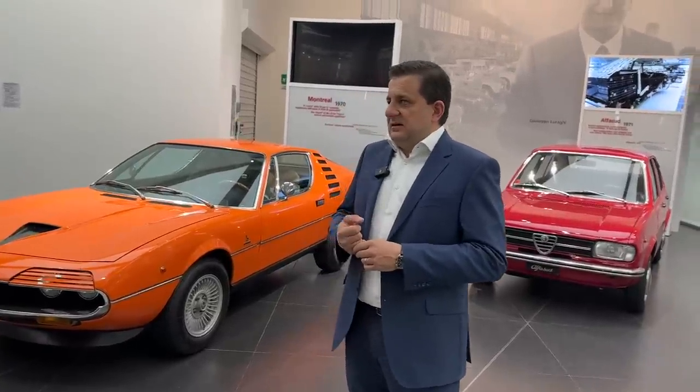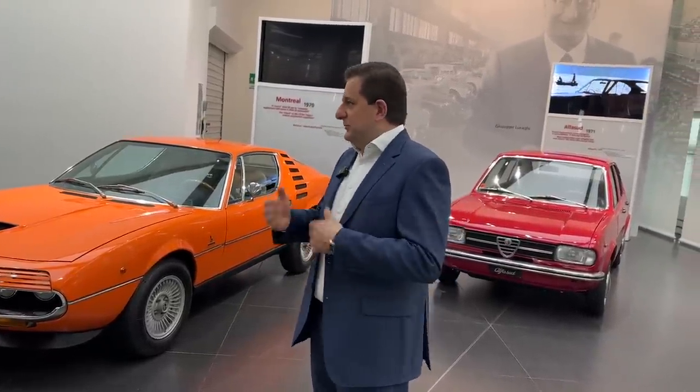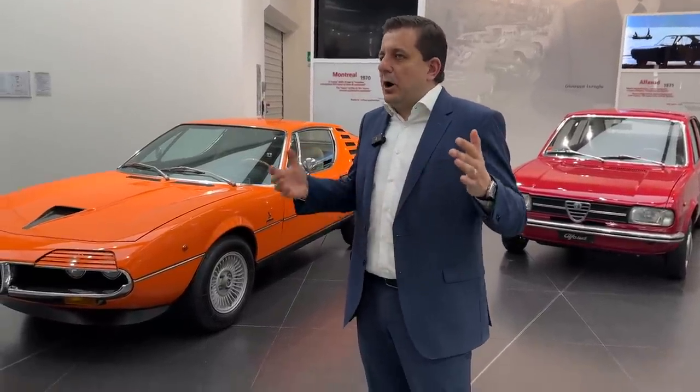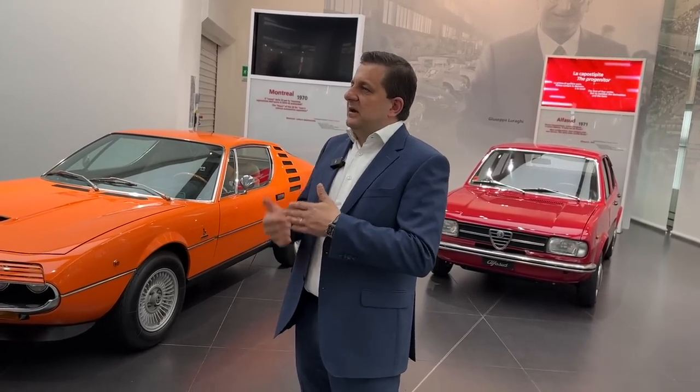In fact, in the 80s, Alfa Romeo started to have a crisis, and in 1986 it was impossible to fix. And Alfa, which was a state-owned company since 1932, was sold to Fiat Group, which started the restoration of the company.